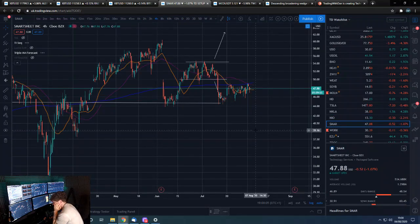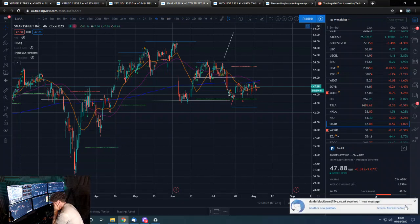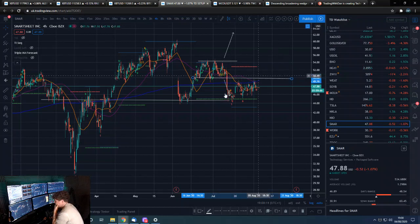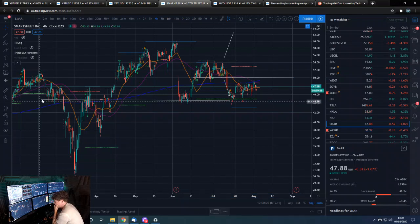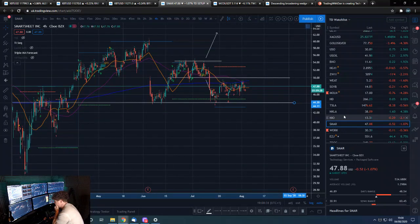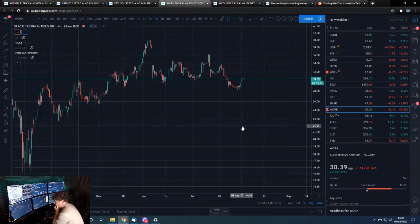Smartsheet. Looking kind of weak. Extend this horizontal. Looking a bit like an ascending channel, which potentially is going to get slammed down, but clearly we'll just adjust this a little bit. We've got this sort of horizontal down here, where it's basically curtains if we lose that. But stocks are generally strong. It's got a good chance of trying to stay up, but it's stuck range bound in all fairness.